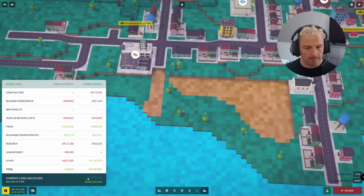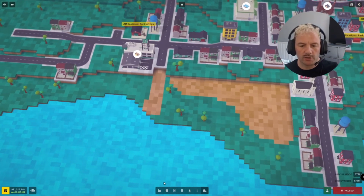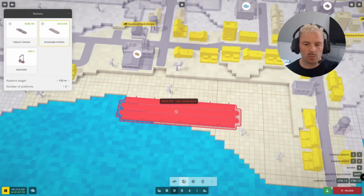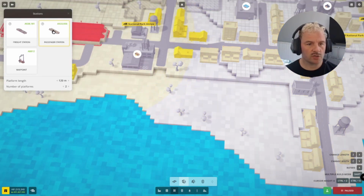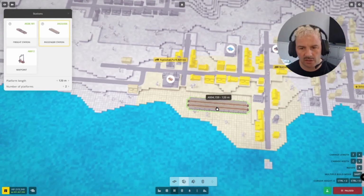So I'm going to borrow the full 1.4 just for the moment. Now, we want to put a station in, but what I want to do is put a passenger station in first. So I wonder if I get the passenger station in, and I want a 2-platform passenger station. And I want to start thinking about the lengths as well. So let me see about this. Certain trains won't be able to go into certain stations because you'll need the upgraded one, similar to the depots. So this is a passenger station. It is 120 meters in length.